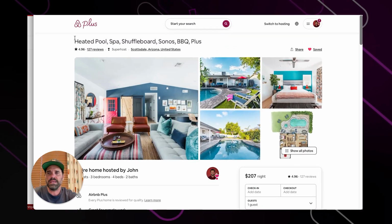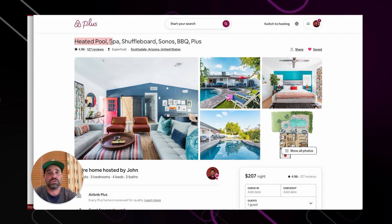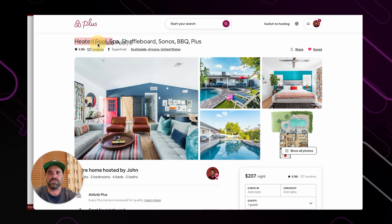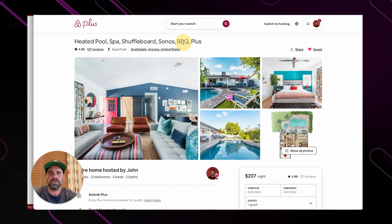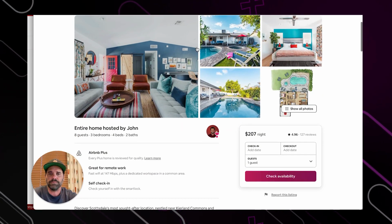So then I went in and I changed my title. Now we're getting into winter, colder season. A heated pool is going to be extremely important. So I put heated pool first. I put spa, shuffleboard, Sonos, barbecue, and it's a Plus listing. So hopefully that will help, right?